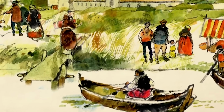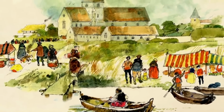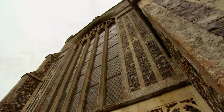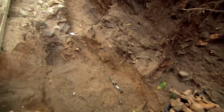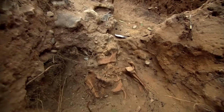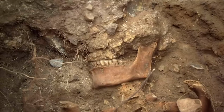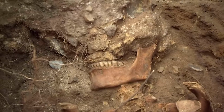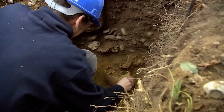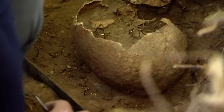At the height of its power, the priory must have been an awe-inspiring place, a wealthy royal foundation and a focal point for pilgrims for hundreds of years. Radiocarbon analysis suggests the burials in Phil's trench date to 930 AD. That means this man was buried 200 years before Henry I's priory was built on top of him. And in Jackie's trench at the foot of the church, the bones date much further back to the mid-7th century. That's around the time that King Anna was killed.